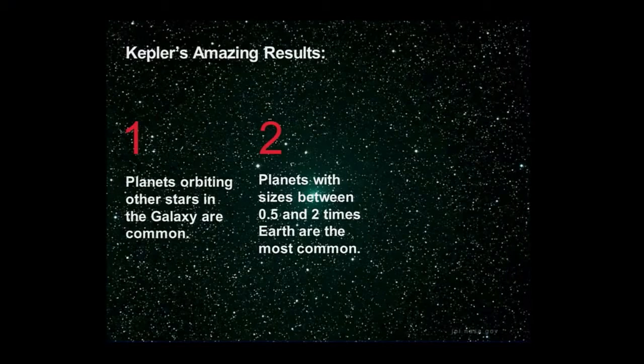Let's go to number 2. Planets with sizes between half, like Mars, and twice the size, maybe a super-Earth, are the most common types of planet. That's important.